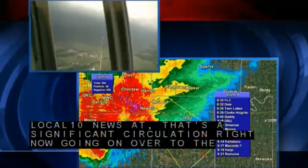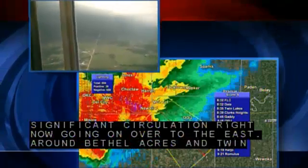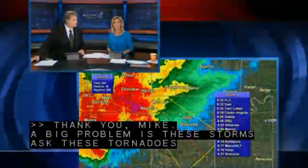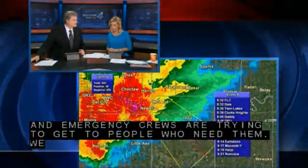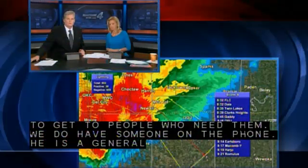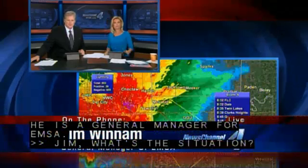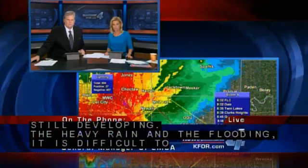Let's go to Kevin and Meg. Thank you, Mike. A big problem is these storms and these tornadoes continue, and emergency crews are trying to get to people who need them. We do have someone on the phone, the general manager for EMSA, Jim Wenham. Jim, what's the situation? Well, of course, it's not good, and it's still developing. With the heavy rain and the flooding, it is difficult to get around. Most of the streets that I've been through have seen very significant flooding. I've seen sporadic damage.